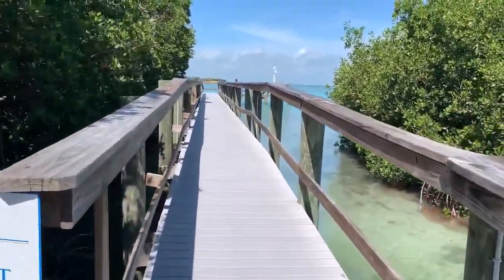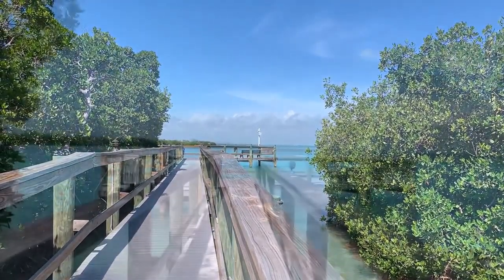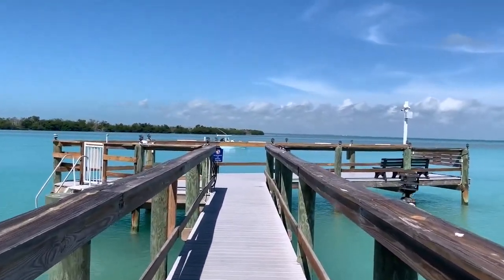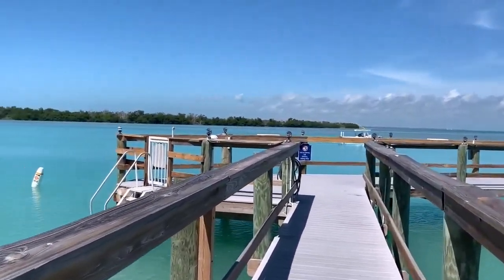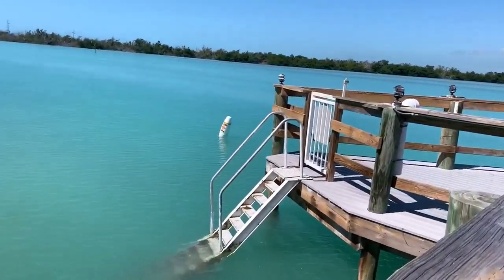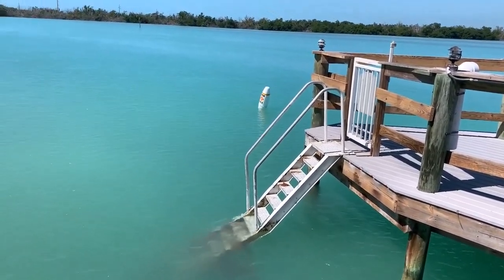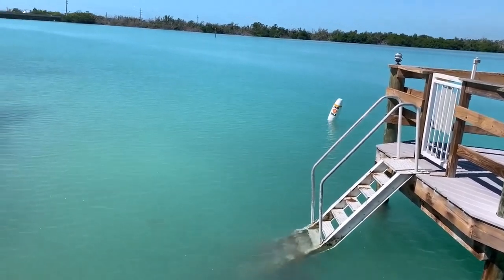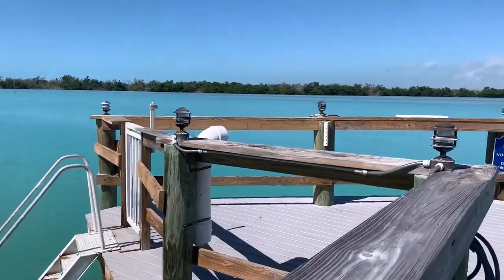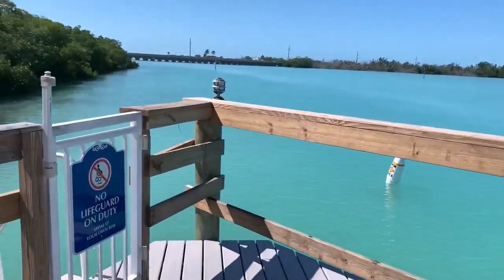This is Sunset Pier. They walk you out to the end. The water here at Sunshine Key RV Resort is spectacular. This little gate and the steps going down to the water is where you can go to swim. You're allowed to swim right around the buoys here. There is a little current just beyond those buoys, so you don't want to venture out too far.